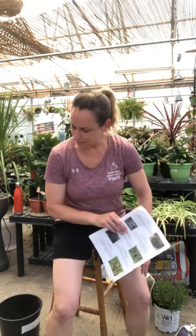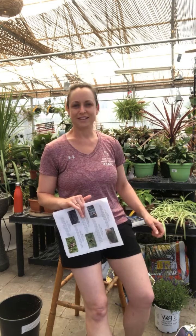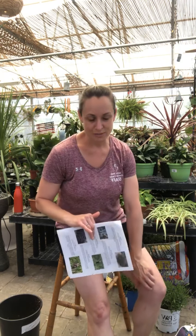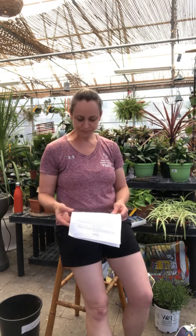The other great thing about your lavenders is that most of them are deer resistant. Typically with a lot of our perennials that have some kind of scent, like a fragrance or an interesting texture, your deer are going to stay away. So lavender's a great one. Knock on wood, I've never had deer. I live on a farm, never had the deer eat my lavender. So fingers crossed that keeps up.